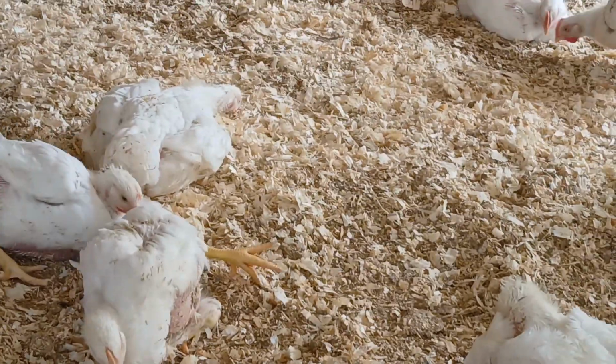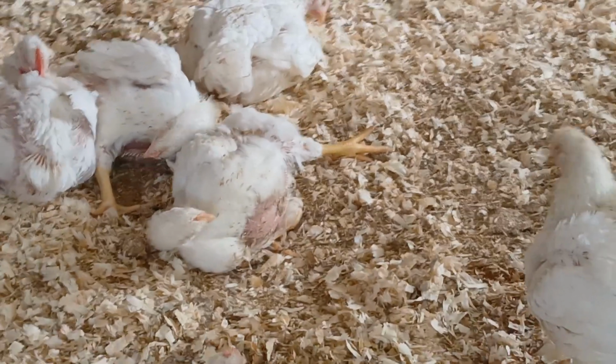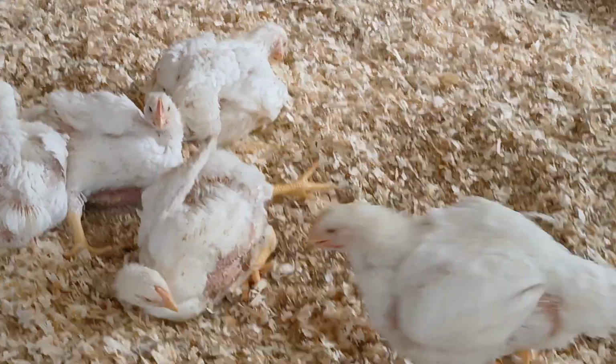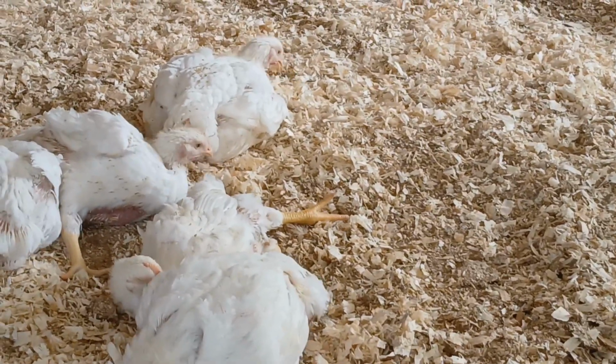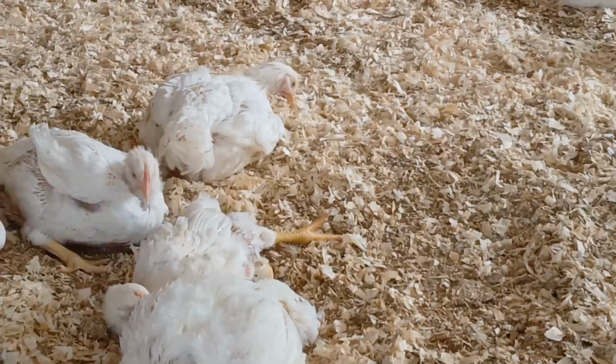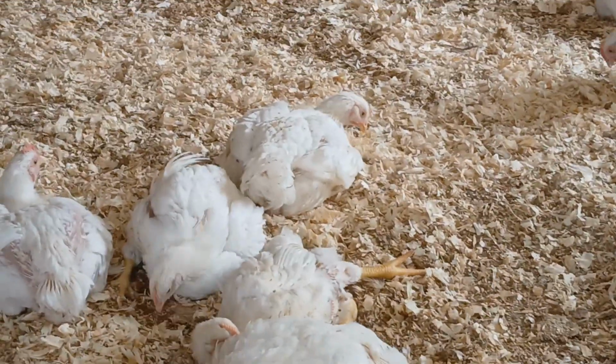Okay, now this one is doing that again, up on its side. That's also a coping mechanism for heat. It's exposing the unfeathered underbelly. Air is moving through there, and one just blocked it. But when the air moves through over the underbelly, that helps cool that bird down.